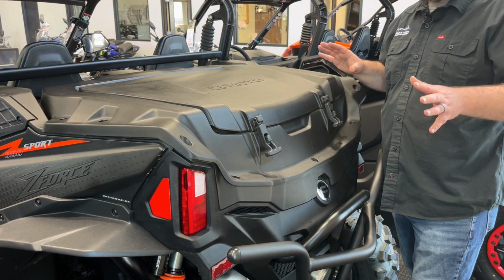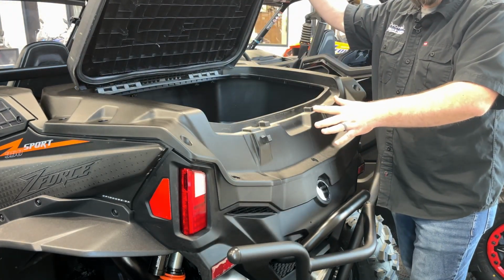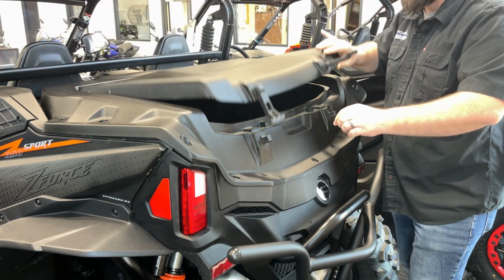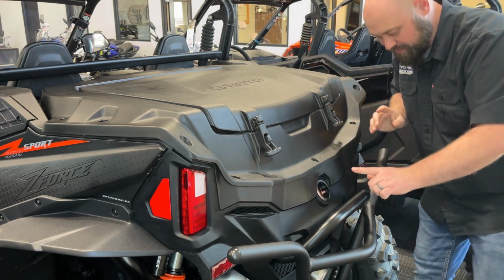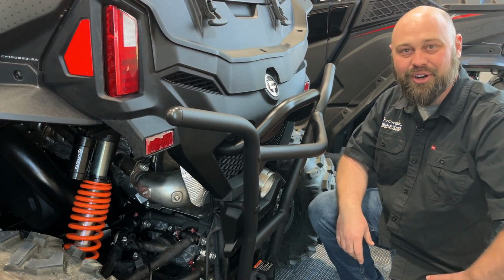Standard equipment on the Sport Zforce is this rear cargo storage box. It's super large. There's tie-downs on the inside. Seals up really nice, keeps all your goodies safe. On the back, we've added this full rear bumper offered by our friends at CFMOTO.